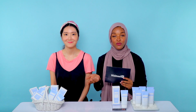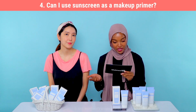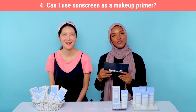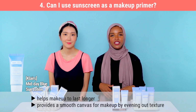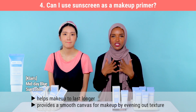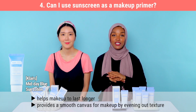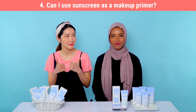And question number 4 asks, I'm too lazy to apply sunscreen and apply makeup base or primer on top. Is there any way to do it all at once? So the main reason we use a base or a primer is to help make the application a lot smoother, improve the lasting effect of our foundation, and also even out the tone of our skin. Now the great thing with the Klairs sunscreen is that it does all of these things, so it can be used as your base or primer.